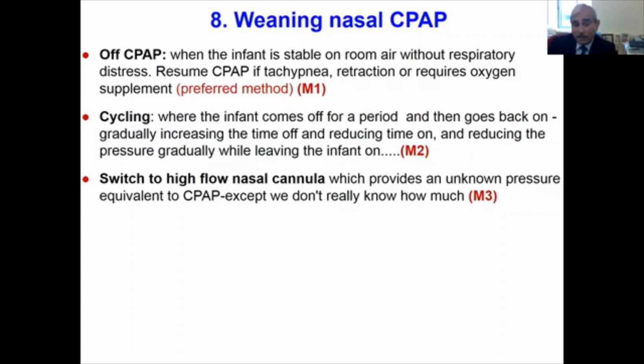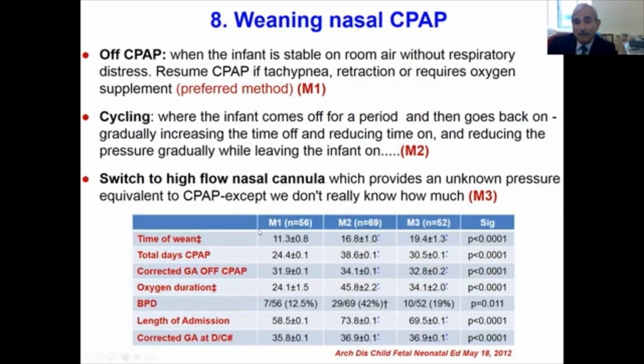Has this been evaluated? These methods have been evaluated nicely in a randomized controlled trial looking at all 3 methods. And it was very clear that method 1, which is complete wean with intention to stay off, resulted in lower time to wean, fewer total days on CPAP and supplemental oxygen, lower incidence of BPD, and even the length of hospitalization was decreased, and infants were discharged at a much lower corrected gestational age. So if you're going to wean, we do the same. We wean infants off with intentions to keep the infants off.